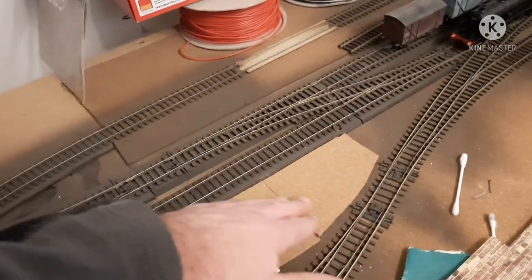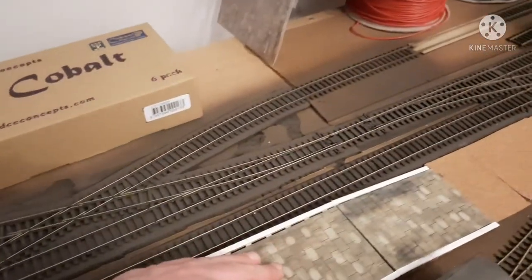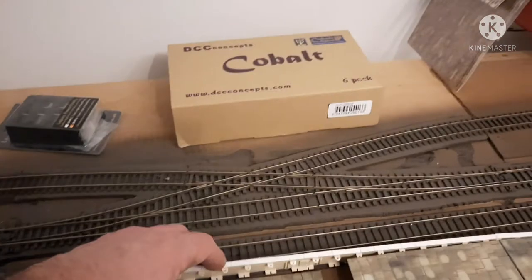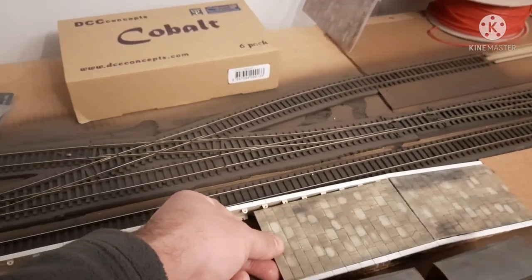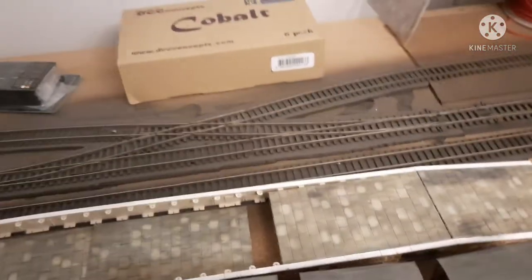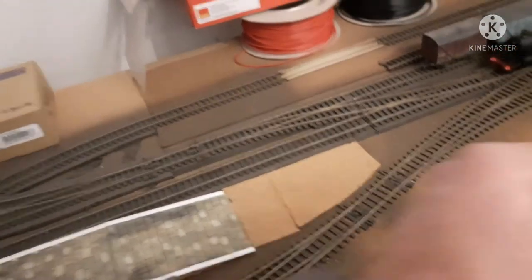Here on this bit of cork is going to be the signal box. This is a platform I'm building so far. It's just in situ, it's not fixed down yet. Now these are Wills Kits plastic card sheets. I've got one to hand somewhere. Where is it? There we are. There's one looking about.